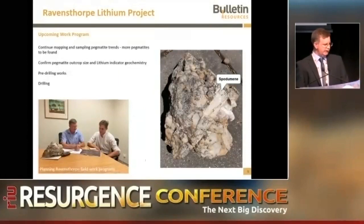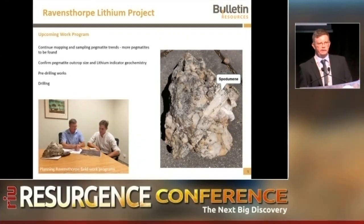So we're waiting for our samples to come back, but we're not standing still. We're going to continue mapping and just outline these pegmatites to see how big they are. Size as well as grade is important to later economics. We're going to wait till our assays come back and we'll confirm the geochemistries to see whether they're fertile or not. And then once we've done that, we're going to start our environmental works for drilling and hopefully get drilling as soon as we can.